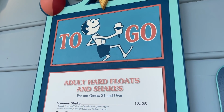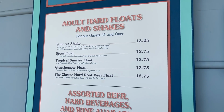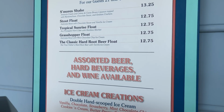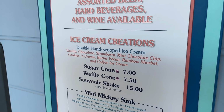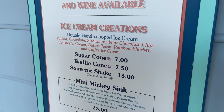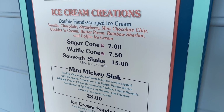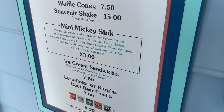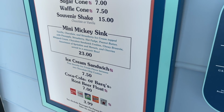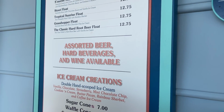Here at the to-go window, you can get those adult boozy shakes and floats. They also have just beer, wine, regular drinks if you'd like something to go. They also have ice cream creation, so if you want to create your own shake or sugar waffle cone, they do these mini Mickey sinks here that are really cute, ice cream sandwiches, which are cookies, as well as the floats. You can also ask for the non-alcoholic milkshakes out here, and grab those to go.